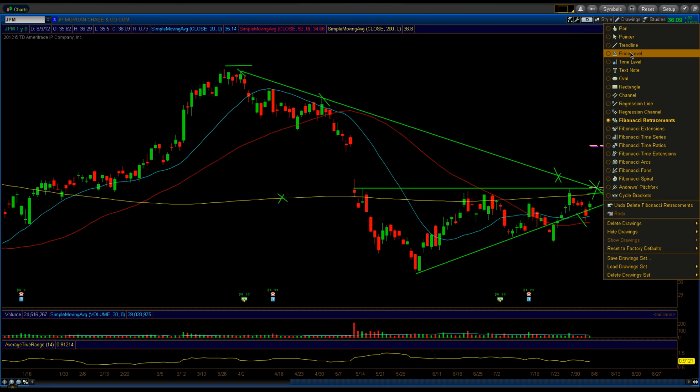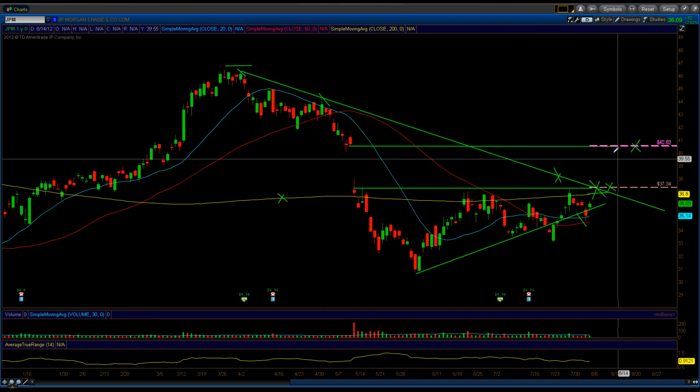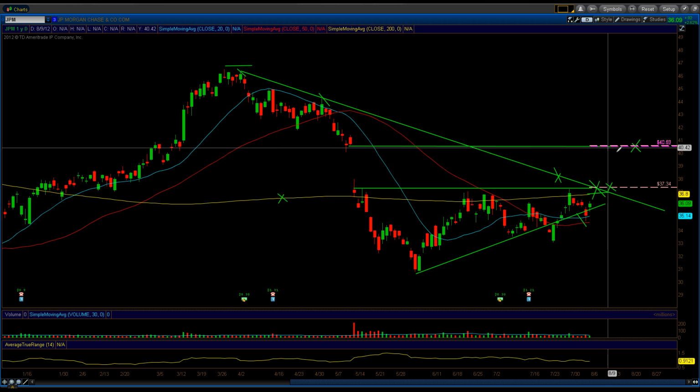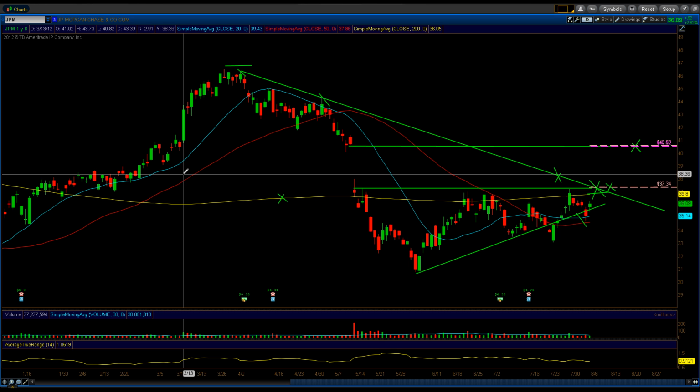Well, let me get my other tool here. It is a gap fill here, so that shows even more strength. So I would really much rather see JP Morgan come into this level here before I take a short, because that would be a much better trade in my opinion.